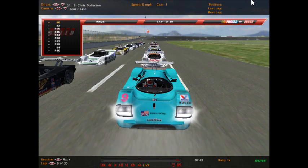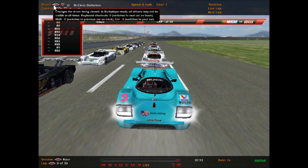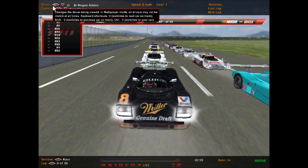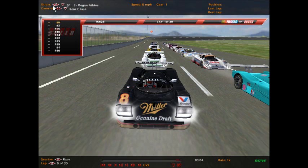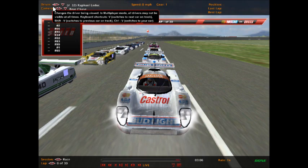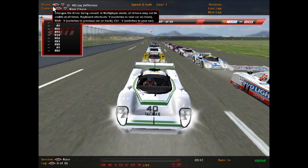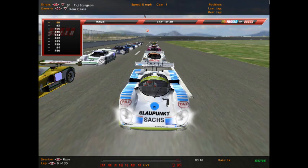The next row down has the pair of GTP Buicks. It's Chris Dollerton, the captain of that bunch, and number 9, proud Texas man himself. He'll be alongside his friend Megan Atkins in the Miller Genuine Draft, number 8 Buick GTP. Next row down has the Bud Light Jaguar team, car number 32, Raphael LeDuc. And he'll be alongside car 40, Jay Jefferson, part of the Bob Tullius Jaguar team. There's 2 cars in that bunch.